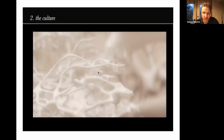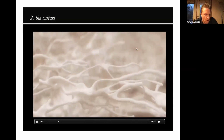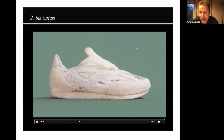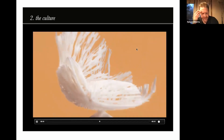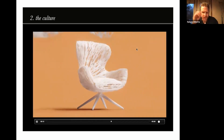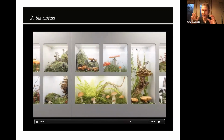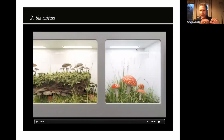So, the culture. What we're seeing here is an advertisement from Ecovative, which is basically the Apple of the mycelial revolution. I think this is specifically a division called Forager, which is a breakoff focused not on biocomposites, which would have a substrate, but on straight mycelia. And it's for foam and fashion things. Foam for fashion and also producing. We'll get to it later.